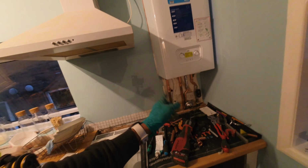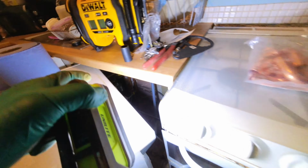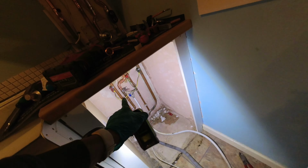So, cold return, gas flows down. I've just got to bring the hot over now, and I have found down there's a hot feed for the washing machine, so I'm going to bring that over here. I'm just going to run it in HEP behind here, then bring it up here. Gas, I've pinged it that way, that's up there.